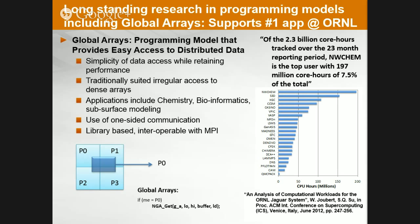The diagram here actually shows the extent of its use on Jaguar. Actually, it's scheduled in 2012. Just a snapshot of what was published by Oak Ridge and the use of the different applications. NWChem used a significant amount of processing cycles on that system. And it does the different LCFs at Argonne and at NERSC too. So it's a very important application.